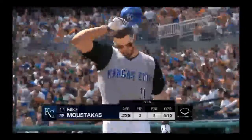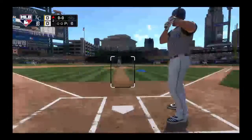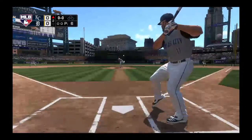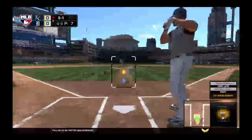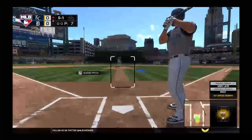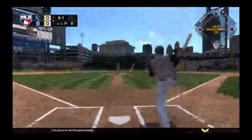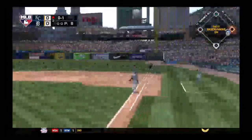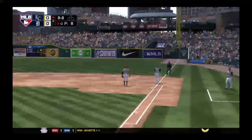Third baseman Mike Moustakas now. He'll get us started in the top of the second. Third baseman Mike Moustakas. First pitch of the at-bat on its way. And this one's hit on the ground, but foul. And he'll throw him out from short right field. Nicely done for the first out.